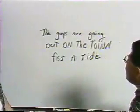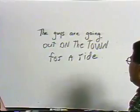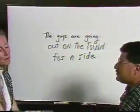Now read the whole thing. The guys are going out on the town for a ride. All right, the guys are going out on the town for a ride. Okay.